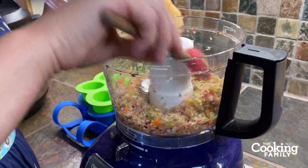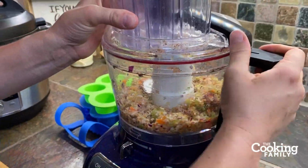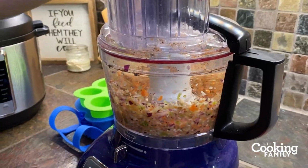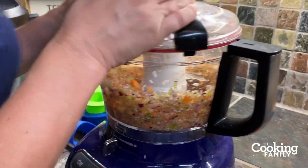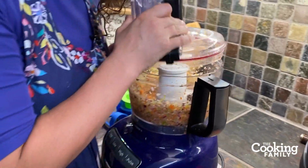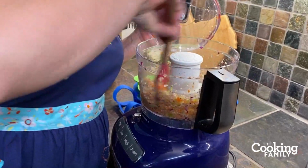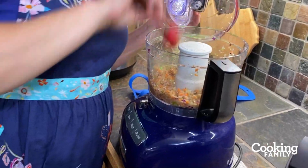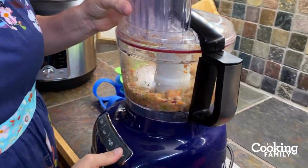And I still have some large pieces. With meatloaf, you don't want large pieces. You want pretty consistently small pieces so that your meatloaf will all bind together and not fall apart because of big chunks of onion and carrot and things. Okay, I'm gonna let it pulse one more time. Here we go.